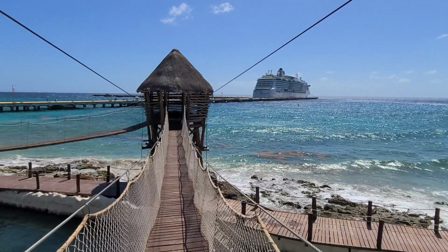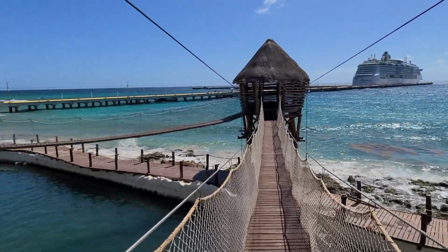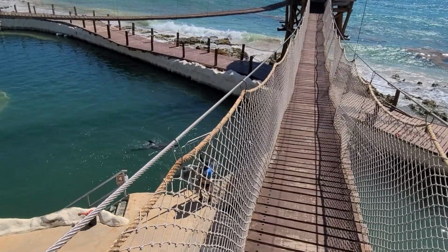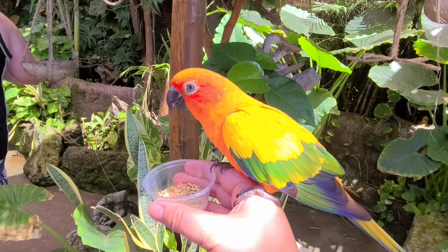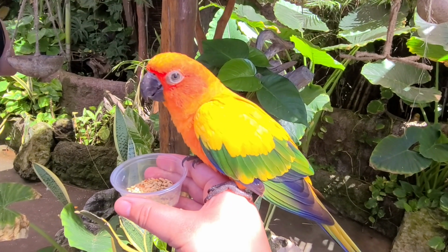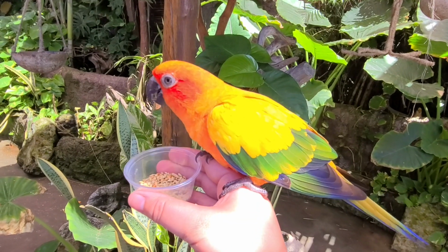You do get a fantastic view of your ship, and we are also above the dolphin enclosure here. It is really cool feeding them, and they're such beautiful birds. These guys are pretty gentle. Yeah, they are.